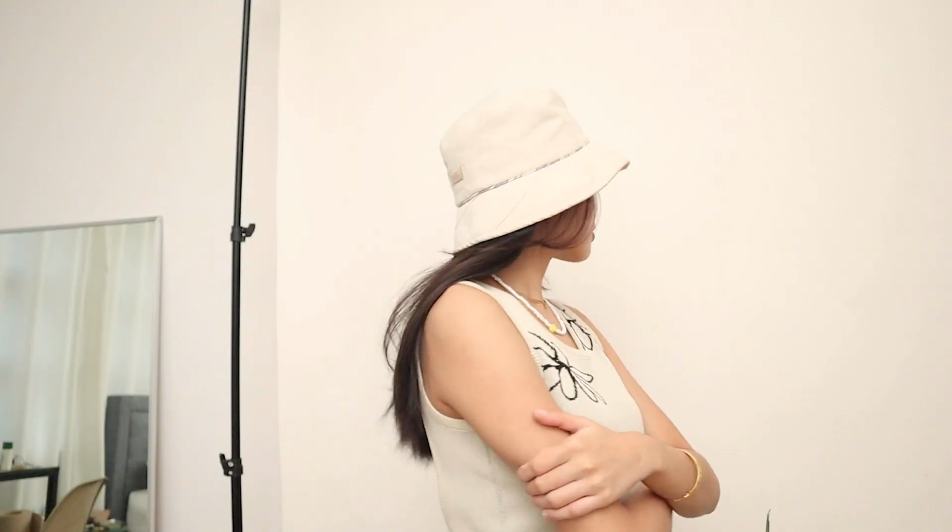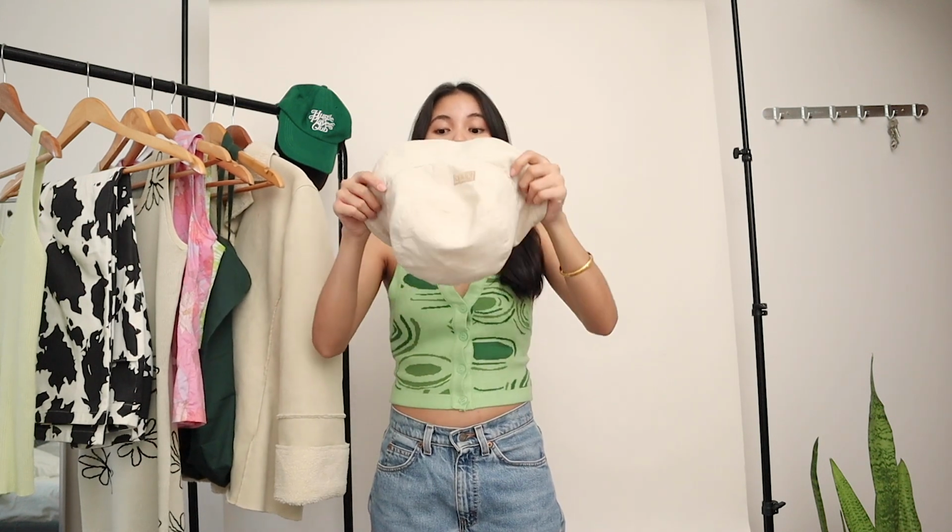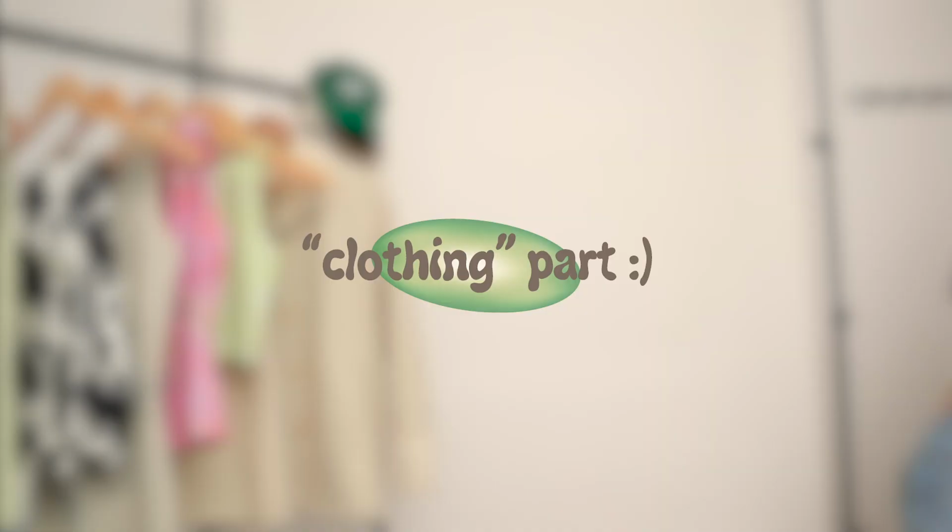I also got this beige bucket hat. And bucket hats, again, is still an essential this summer. A lot of fashion brands and also fashion influencers are putting together outfits with bucket hats. And I think that looks cute. I remember this being only parang 150 pesos. Okay, enough with accessories. Marami pa tayo papakita ng accessories. But now, let's move on to the clothing part of this haul.